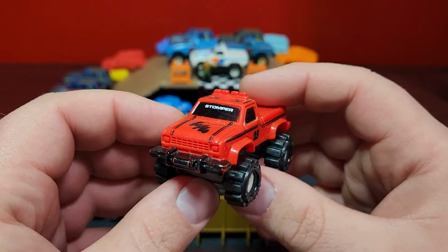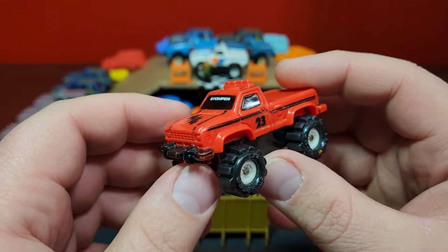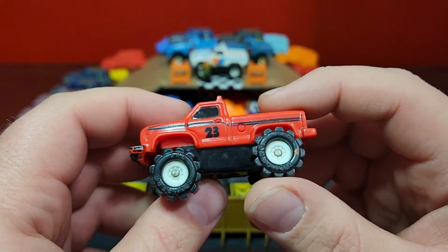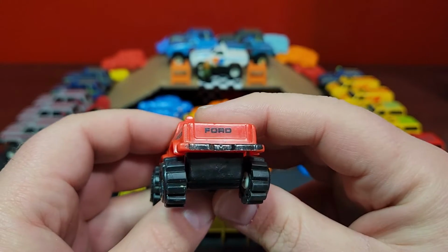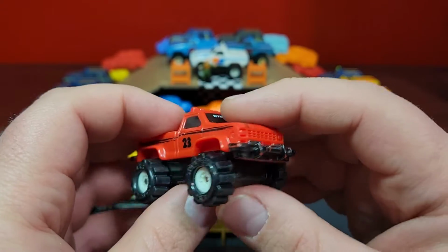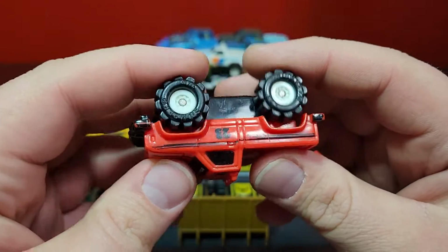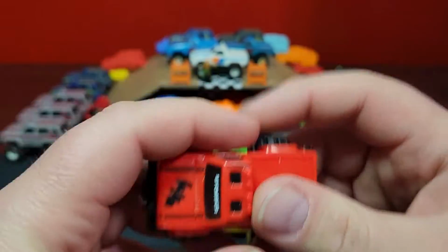All right, Ford Ranger. Yes, the original Ford Ranger. This one has number 23 on it. It does say 4x4. Red and black. This one is in pretty good shape too. Axles are in pretty good shape. See the fuel door there. Nice little detail there. Says Ford on the back. Found on road dead. Just kidding, guys. We love all cars. This one, Hong Kong base as well. So very nice on this one. Always like to show the suspension. It's just super cool.